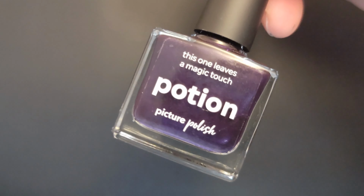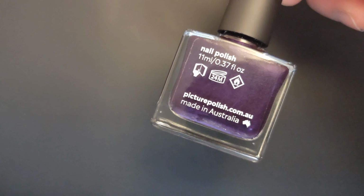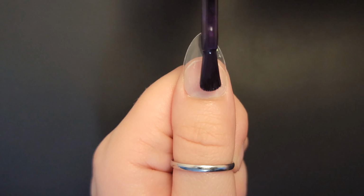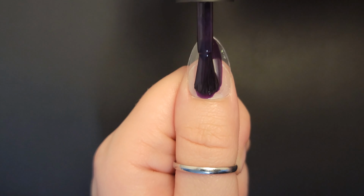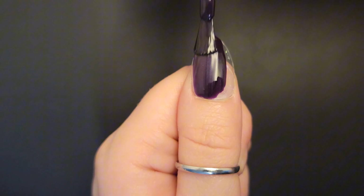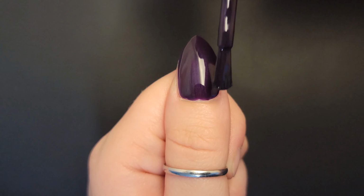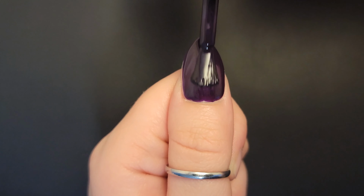Number 7 on the list is Potion by Picture Polish. This is an Australian brand, but you can get most of their colors here in the US. This brand of polish is honestly the most self-leveling nail polish I've ever used, and it's so shiny that you don't even need top coat.